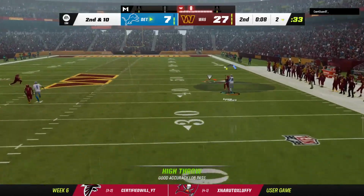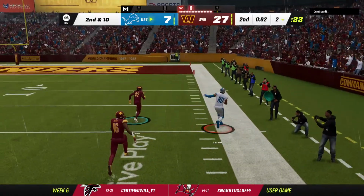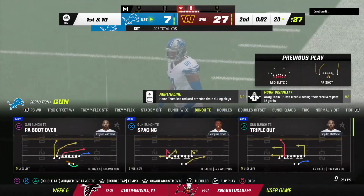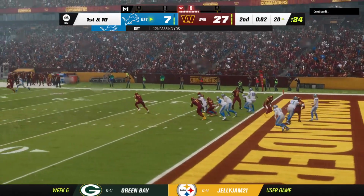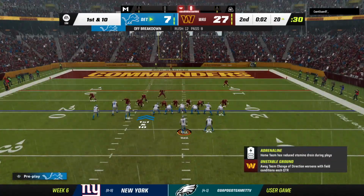And he'll let this go deep for Lazard. Well, this is taken in. It's complete. And he's going to step out of bounds all the way down at the 20. A big connection on that one. 78 yards. Well, partner, that's how you make a long drive suddenly not so long anymore. One big play, and they're already in field goal range with designs on getting more than that.